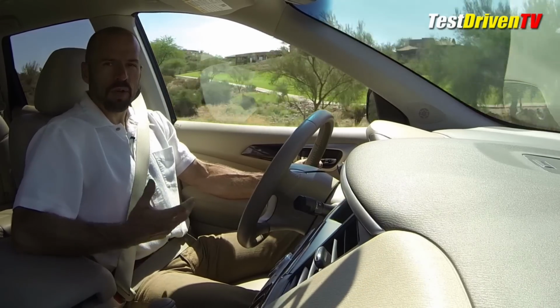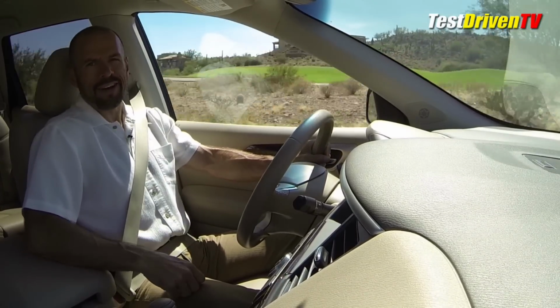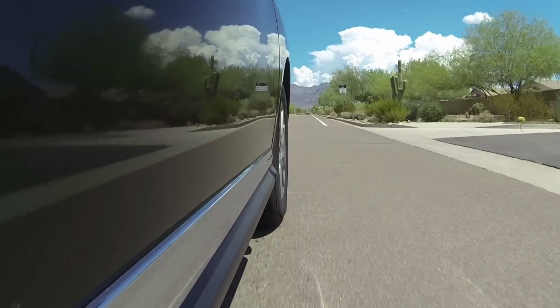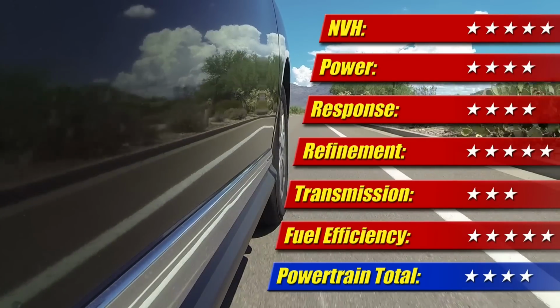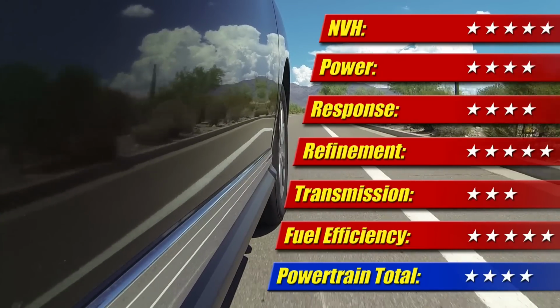So if you really put your foot down, you get that feeling that you're shifting gears, even though, well, you're really not. We were able to achieve the advertised 23 mpg combined even with the air conditioner on at all times, which is good. With that in mind, when it came to scoring the powertrain, that performance offset our gripes with the CVT, achieving 4 out of 5 stars.